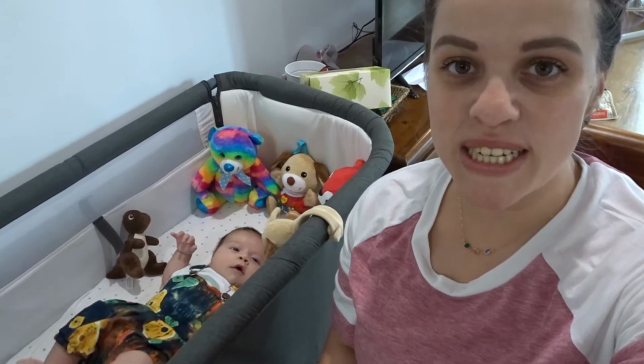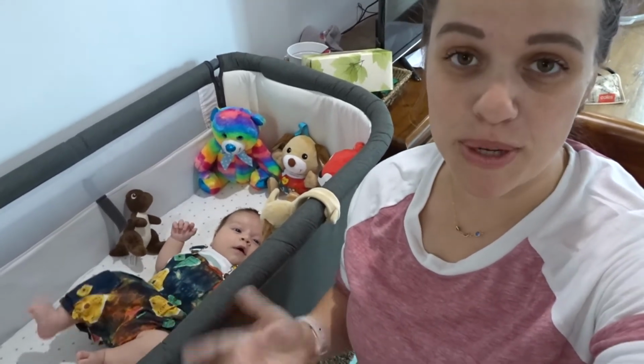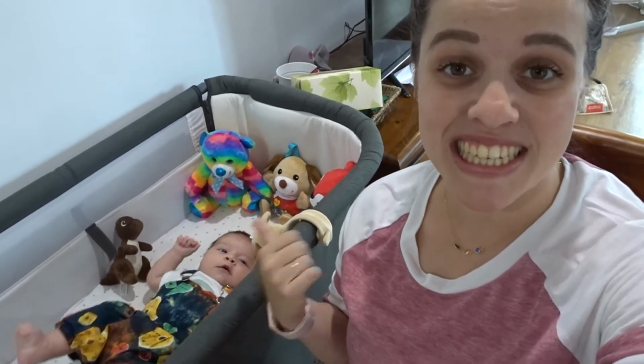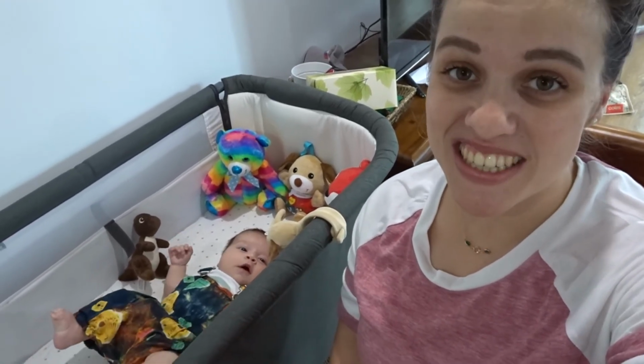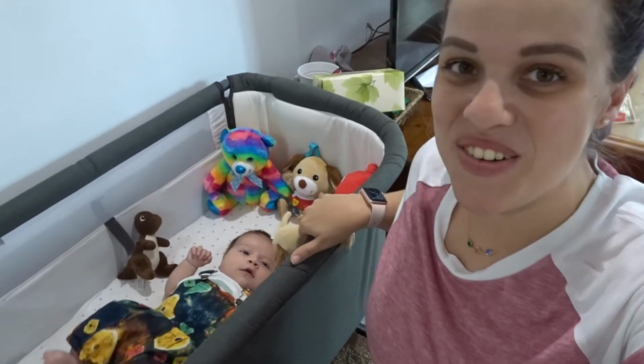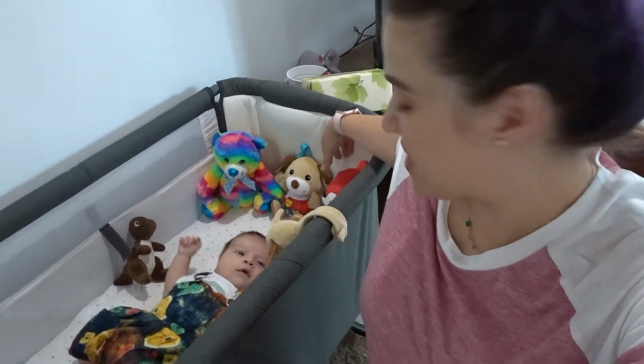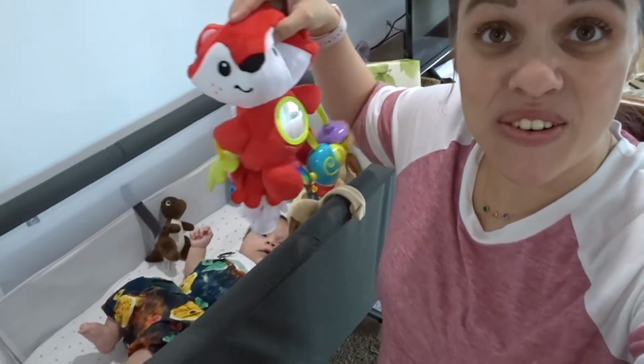Because we have older kids, we use the side sleeper now as a bit of a play pen for Finn to be safe and secure in. This is where he does his tummy time or when he just chills there. He loves this puppy dog so much. It's absolutely adorable. And his other favorite toy is this red fox.